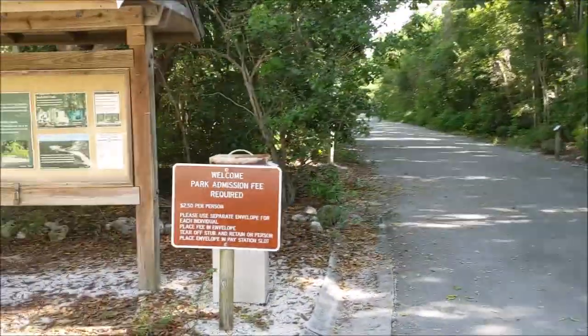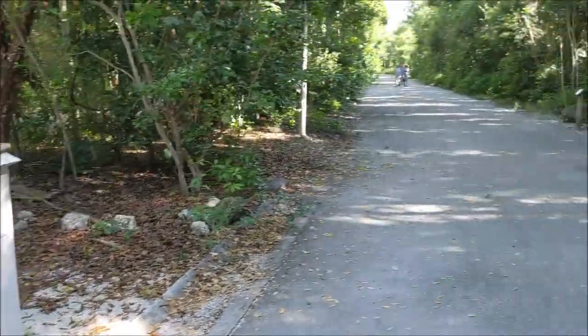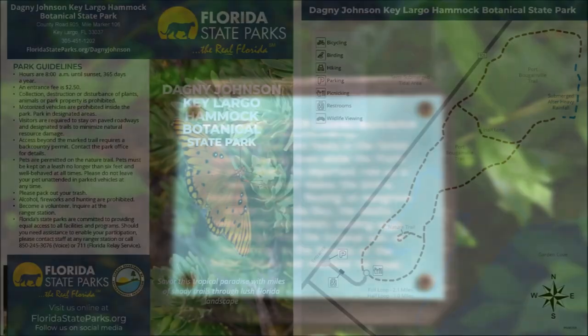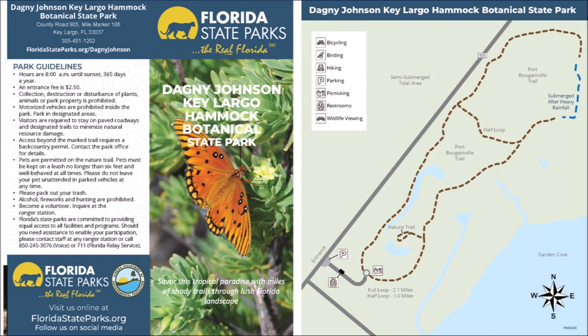Most of the park's trail is paved and accessible to both bicycles and wheelchairs. There are signs along a self-guided nature trail, which provides information about the park's ecosystem and wildlife. The Port Bougainville Trail begins at the main entrance.